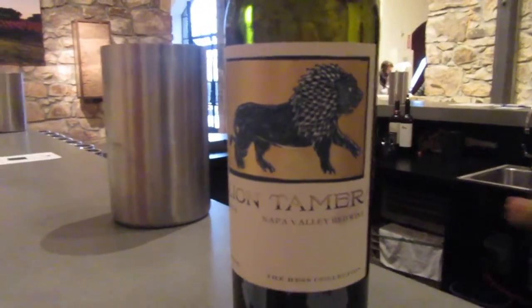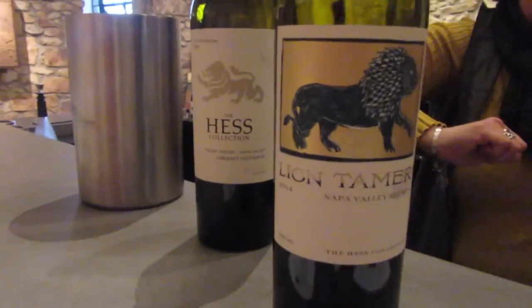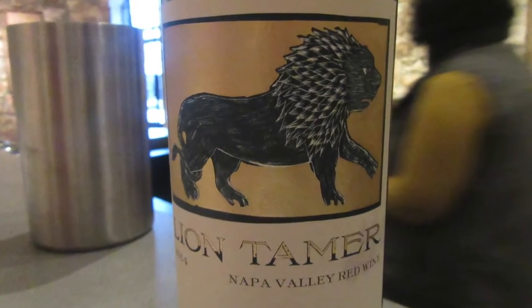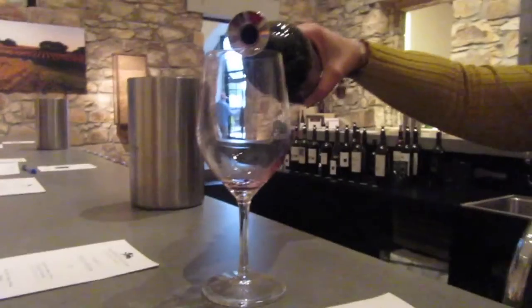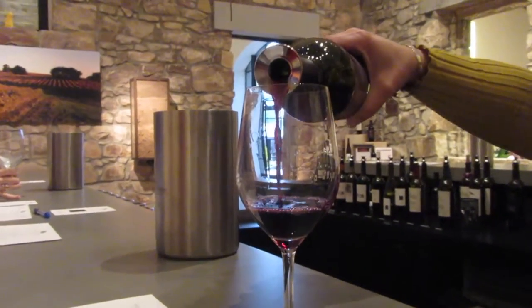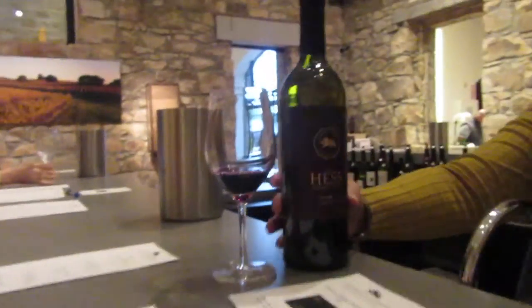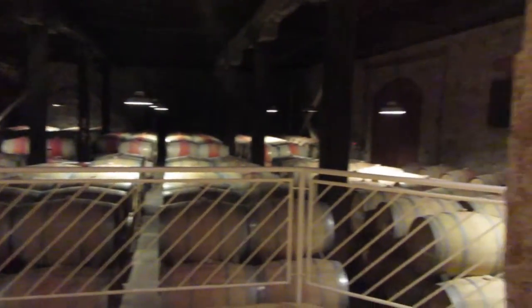The Lion Tamer is an excellent blend of Malbec, Zinfandel, Cabernet Sauvignon, Petit Sirah, and Merlot. In the tasting room, they display the soil profile from the Hess Collection vineyards. I recommend doing side-by-side tastings of Cabernet Sauvignon grown in two different vineyards. It well illustrates how different climates and soils can affect the flavor of the wine. You'll want to stop in the gift shop so you can take some wine home with you.